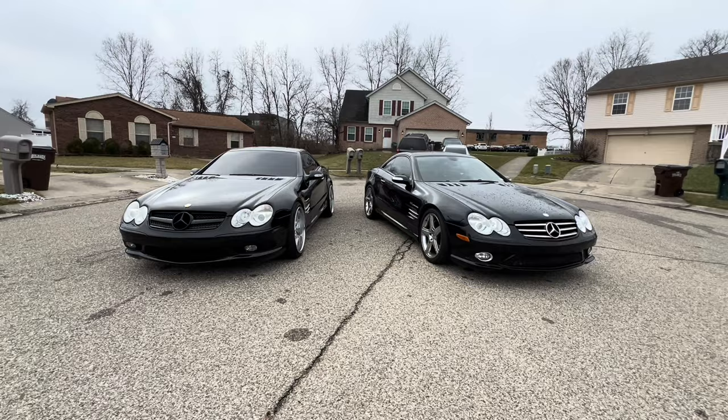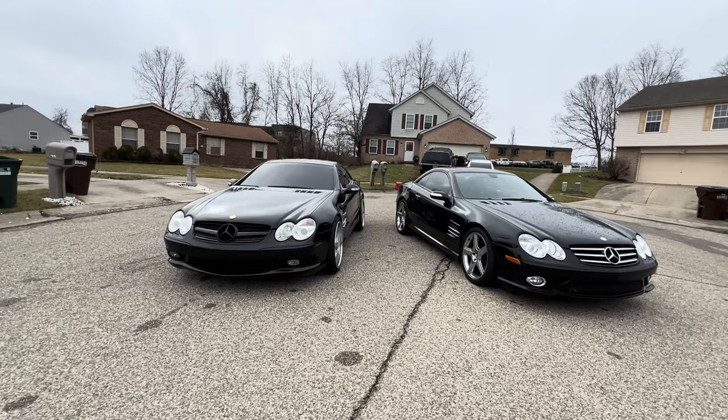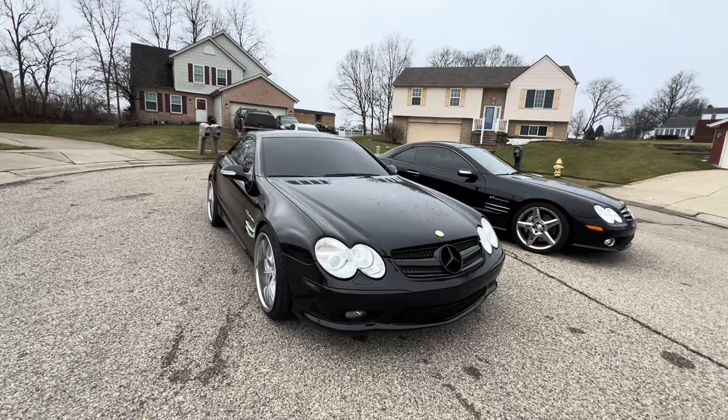We've had some bad weather here, a lot of rain. It's cold. It's really cold. We've had some snow. We've had it all. Cincinnati, Ohio, guys, in the wintertime, sucks. I need to move to Florida.